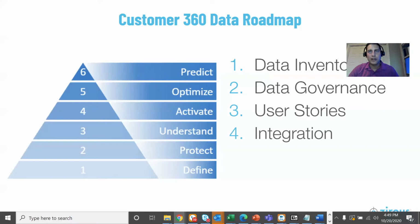How do you use integration to connect your data from different systems? What systems need to be even connected? And how do, say, marketing automation, CRM, and customer service ticketing systems work together to provide different insights on that customer?